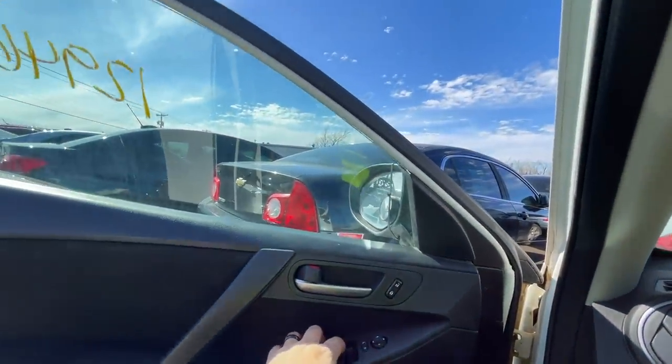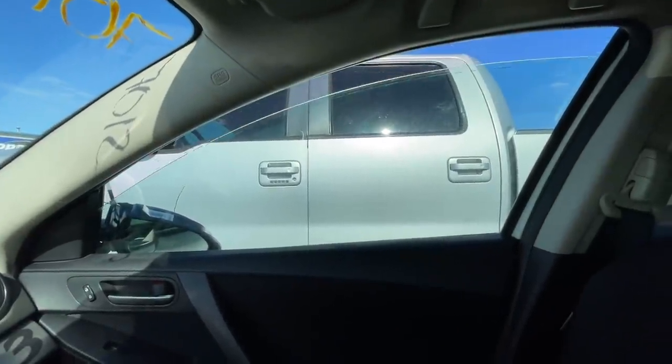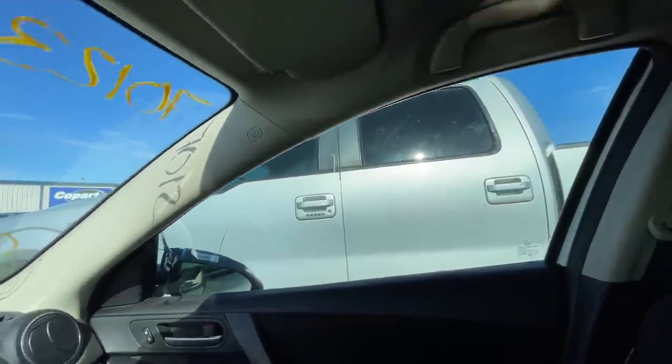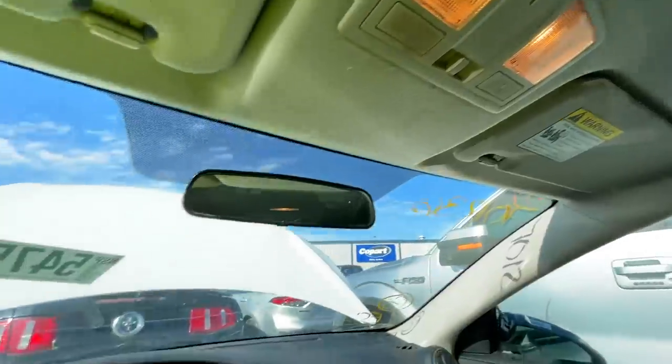Does the important window work? It sure does. What about the next important window? Yeah, it works all right. Battery's definitely gonna need attention. Probably gonna need a battery for this as well.